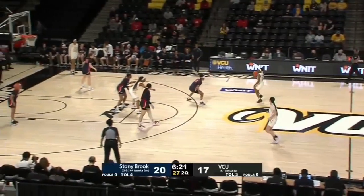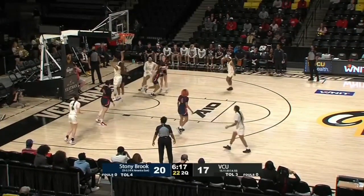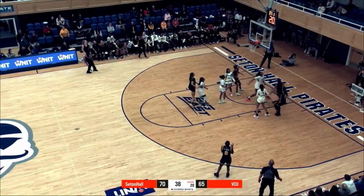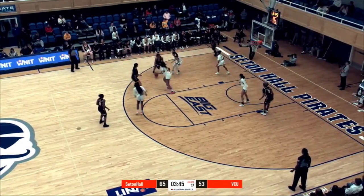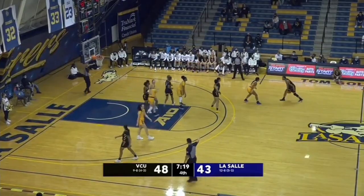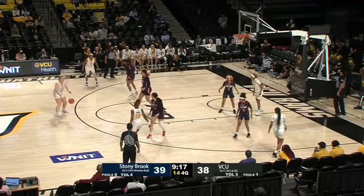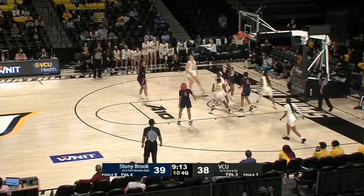Up to this point that leaps out at you, Jacinda. VCU as a team shooting just 28% from the field, and you contrast that with the double clutch and for the first half, and then VCU doubling their field goal percentage. They're consistent with their first half total right there at 30%.